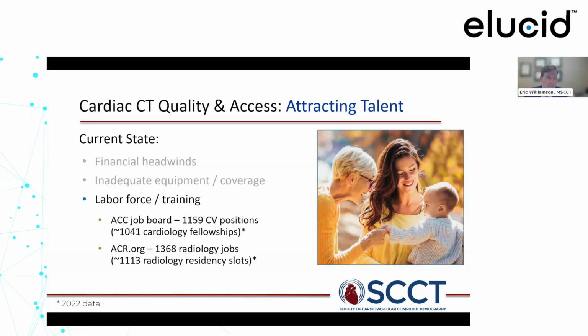You look at the ACC job board, there were roughly 1,100 cardiology positions open, which is a shame because we only train about 1,000 cardiologists a year. In other words, year over year, we go into debt by roughly 100 cardiologists compared to the amount of work we want to have done and the number of people meeting that demand. If you look within radiology, the situation's honestly probably even worse. We go down by about 200 radiologist jobs every year.